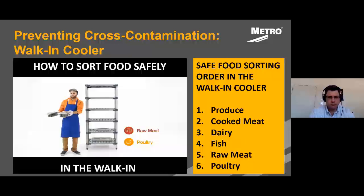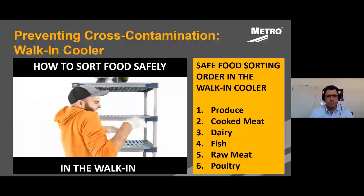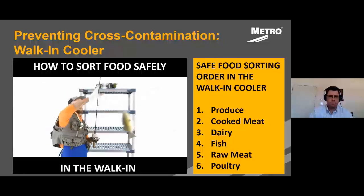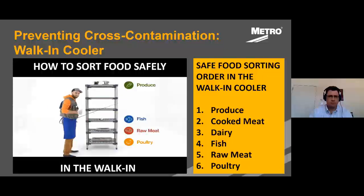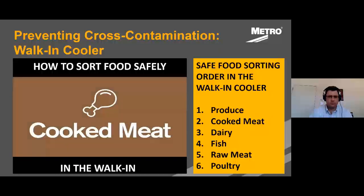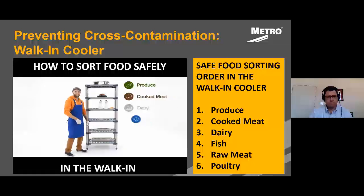Now on to the produce. This will go on the top shelf since it's ready for consumption. Next up is fish. This will go right above the raw meats. Great job, Brett. Doing good. Now we can place the dairy products like milk and cheese on the shelf above the fish. And last but not least, cooked meats. Any idea where this goes? There you go. Great job. Now you've demonstrated proper cooler storage for a safer environment for your kitchen's food.